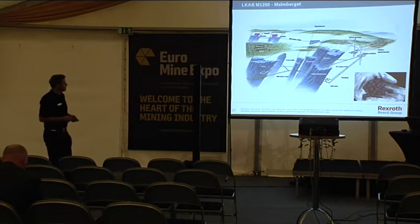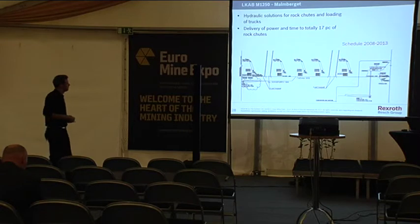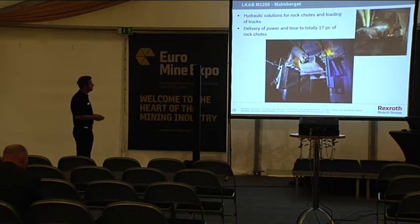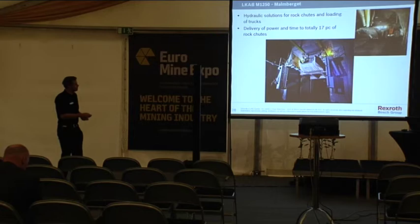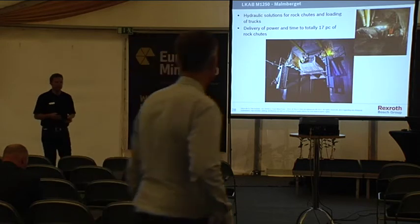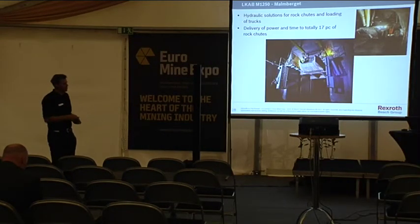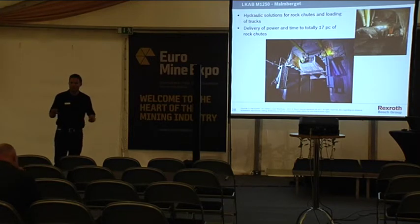Moving over to Malmberget, we delivered rock chutes, total 17, and it's for loading the trucks. Tractors coming in and the trucks coming under here. And we have a very compact solution there with power unit, accumulator tanks that we can attach close to the chutes here, not losing too much with long pipings and so on.